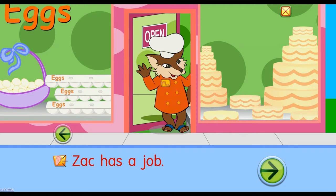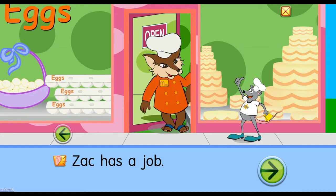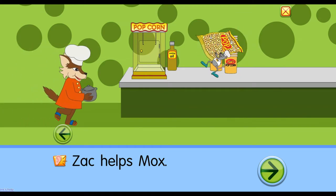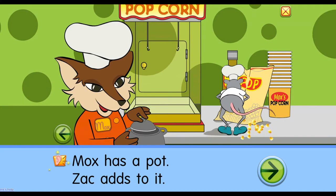Zach has a job. Zach helps Mox. Mox has a pot. Zach adds to it.